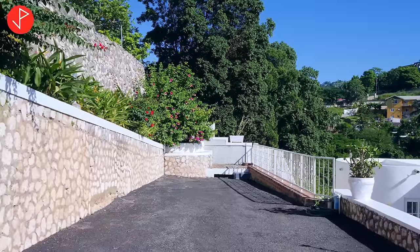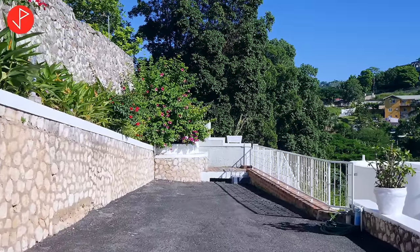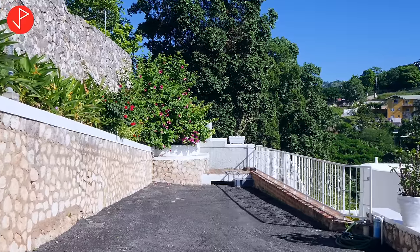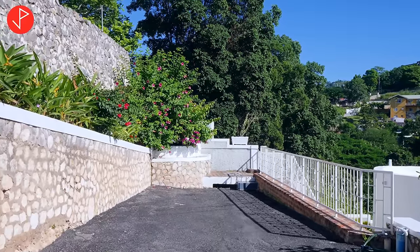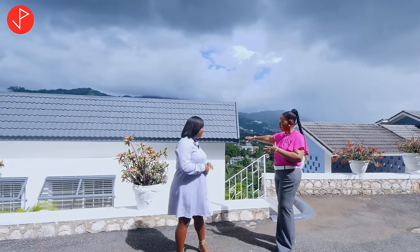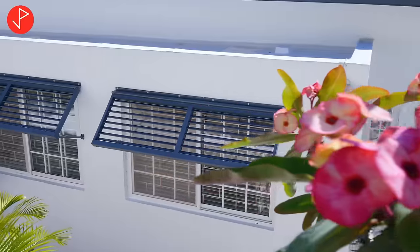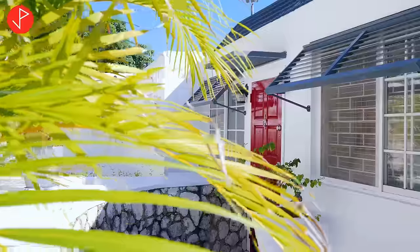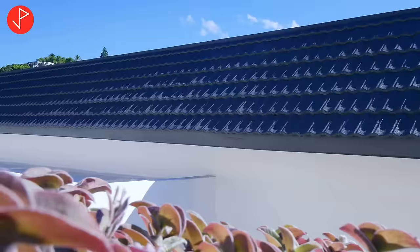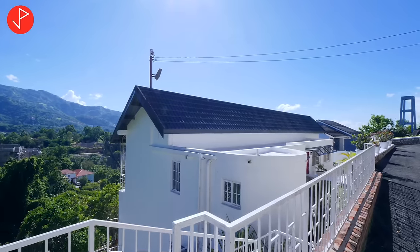And flowers. I must highlight, Cecile, the cut stone finish that is out here. So wonderful. It adds that dimension. It gives texture, a little old world feel. Old world charm, but yet you have this modern exterior. Look at the modern aesthetic of the shutters, and those vibrant red doors. The roofing, as you can see, is in perfect condition. Interlocking metal tiles.